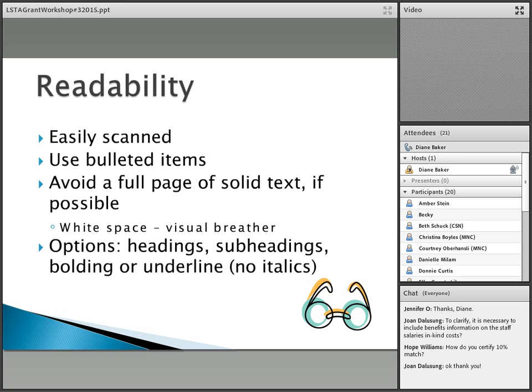And from other information, I've noticed that a lot of places do not recommend italics. They can be a little harder to read. Generally, you don't want to change fonts. You want to stay in the same font going through the whole application.